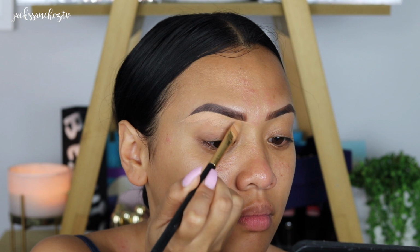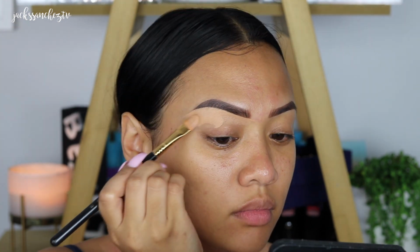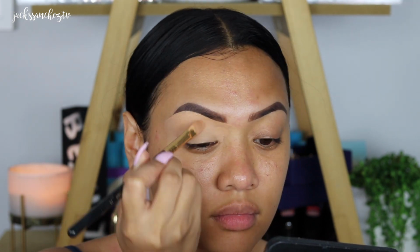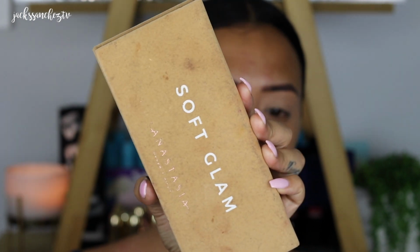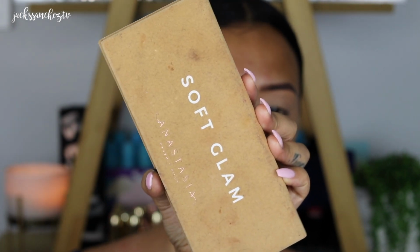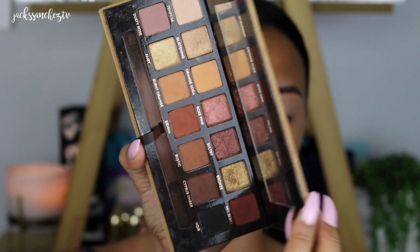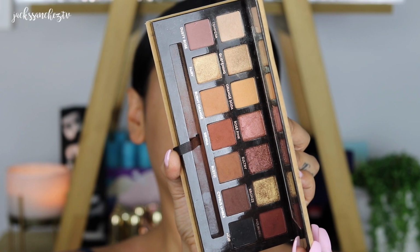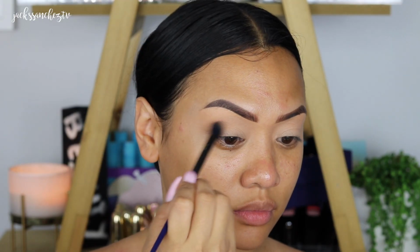It's like a beautiful canvas for my eyeshadow, and also when I apply the eyeshadow on top, it helps with fallout and it makes all the shadows a lot more pigmented. Not that the Soft Glam palette by Anastasia Beverly Hills needs it, but it just makes it really good.